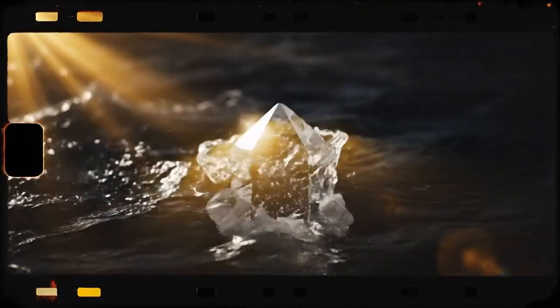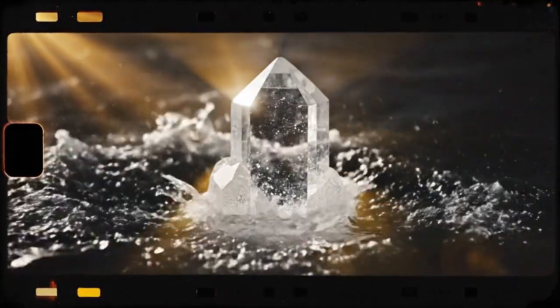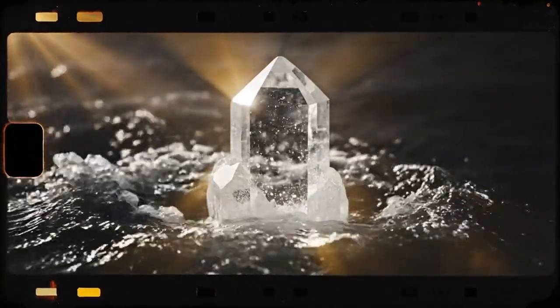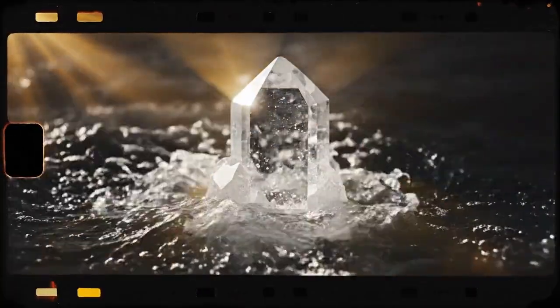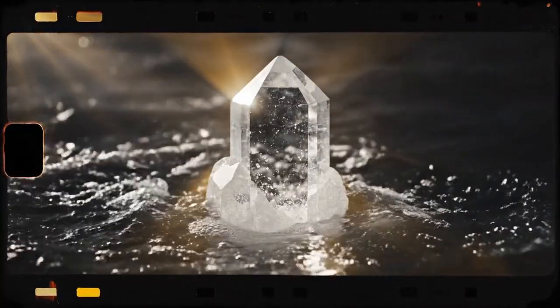It is a variable. And as we continue to expand our cities and drain our aquifers, we need to remember that sometimes the biggest threat to our civilization isn't coming from the sky. It's waiting right beneath our feet.